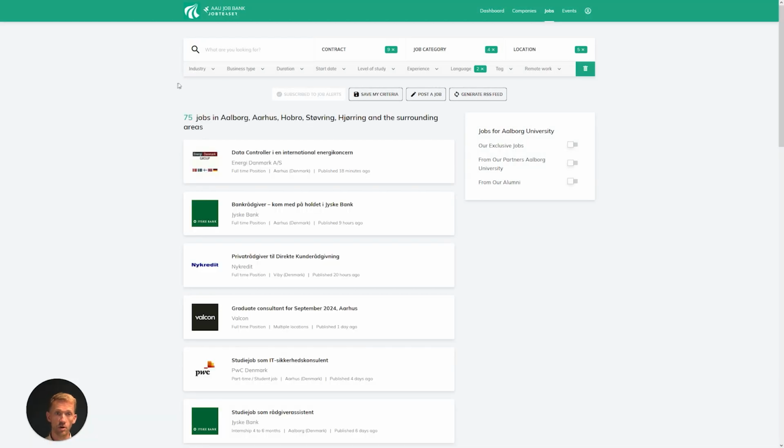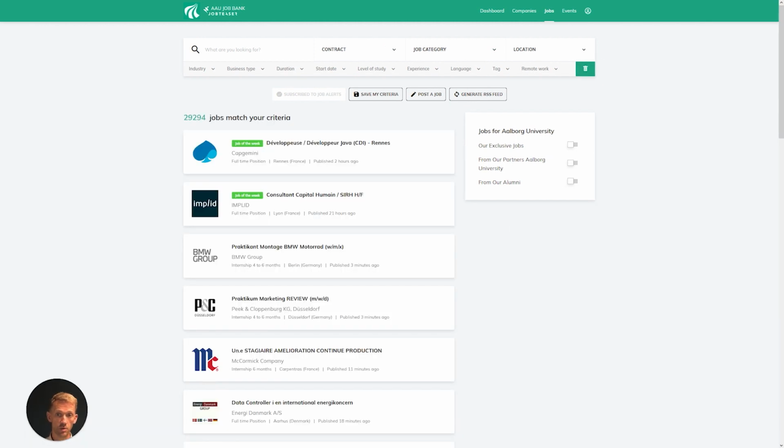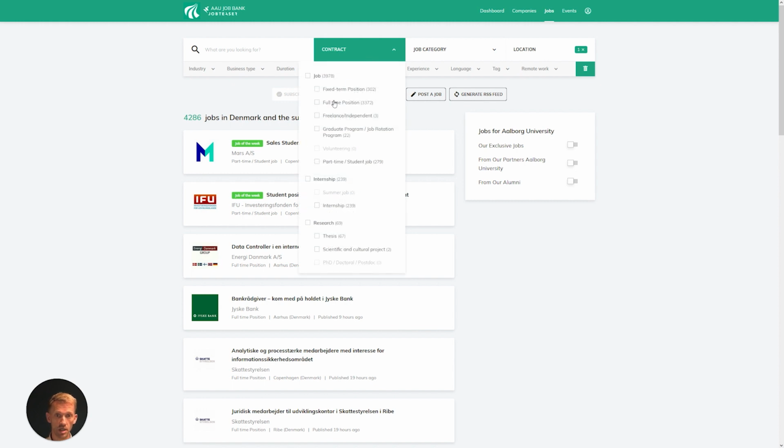So first of all, when you go to the job section, it will filter for the criteria that you filled out in your profile. This is why I'm only seeing 75 jobs right now. I can choose to clear all filters, and then I can see we have almost 30,000 jobs in the whole platform. Then I can start to filter, saying it needs to be opportunities in Denmark, for instance. Then we're down to 4,000 different jobs, and then we can filter on what sort of contract type it is. Is it a full-time position? Is it a graduate program?